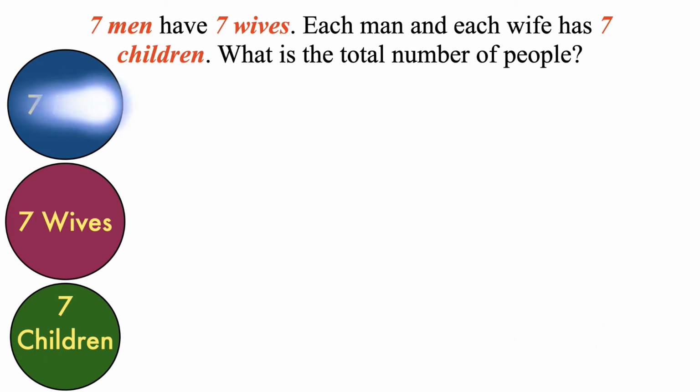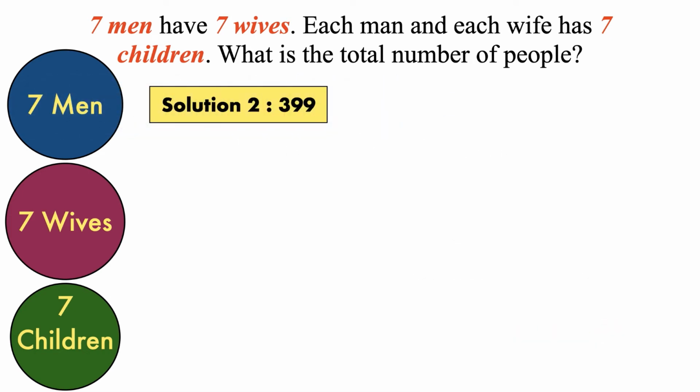But what if you got the answer 399? You are not wrong, you just read the question differently. According to this reading, if each of the 7 men had 7 wives each, that would be 7 times 7, which is equal to 49 wives. Then we need to add on the 7 men, so that is 49 plus 7 equals 56.